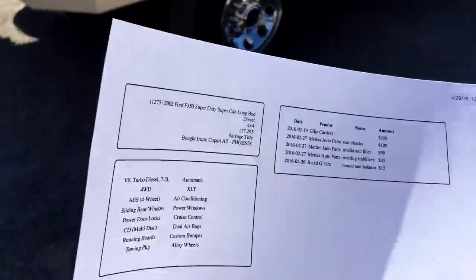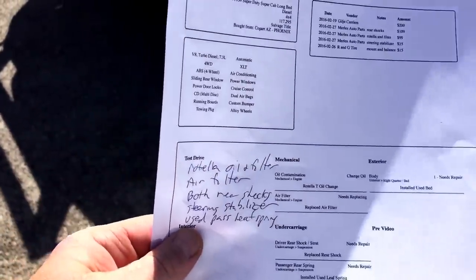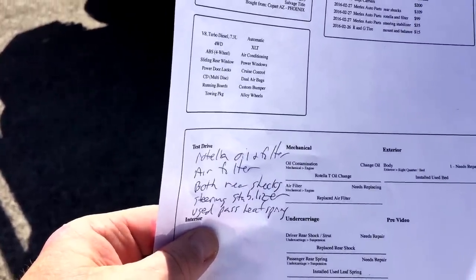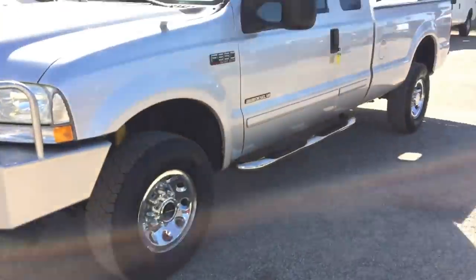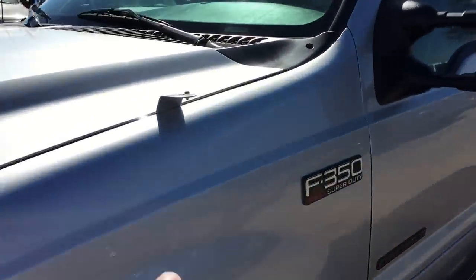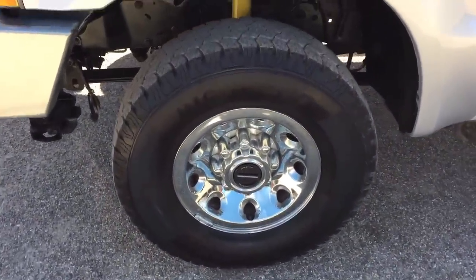Anyway, when we got it here, we do an inspection. This is what it looks like, okay? Rotella oil and filter change, air filter is new, both rear shocks, steering stabilizer, and a used passenger side leaf spring. And of course the bed, which is obvious in the pictures why. It does have a little mount here for a CB, probably took it off. I'm going to walk around, I'm going to show you what's going on here. And when we get inside the truck, I'll show you the Carfax and all that stuff.